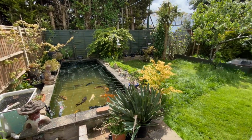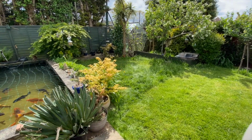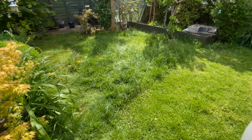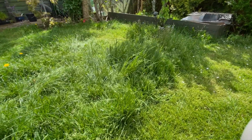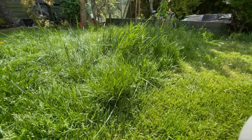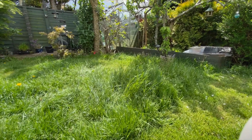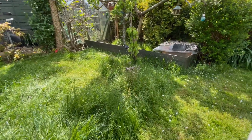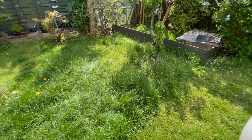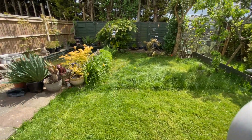Glorious weather. You can see how long the grass got. Absolutely, look at that. I don't think it shows much perspective, but that's like deep. Deep.